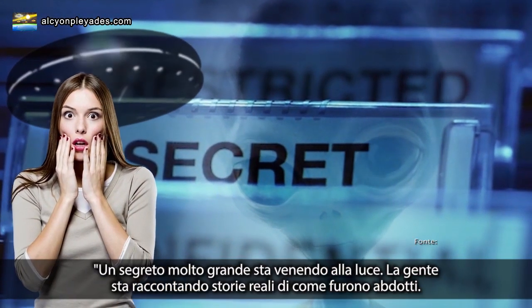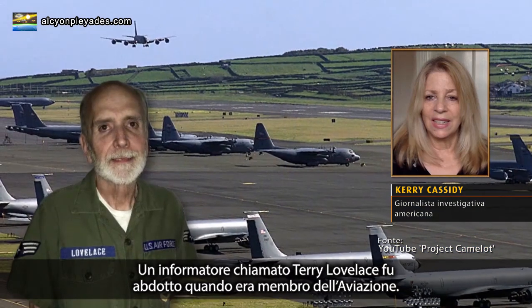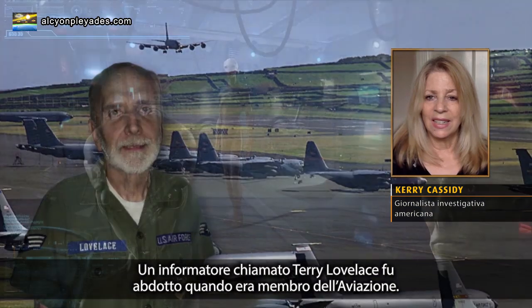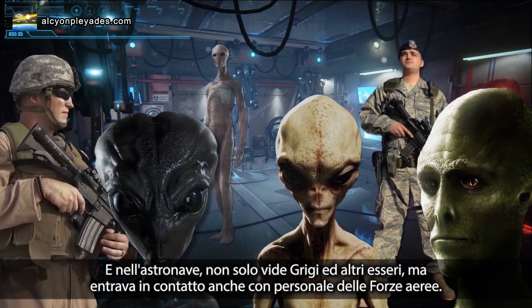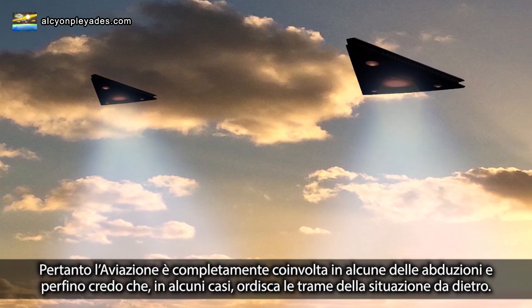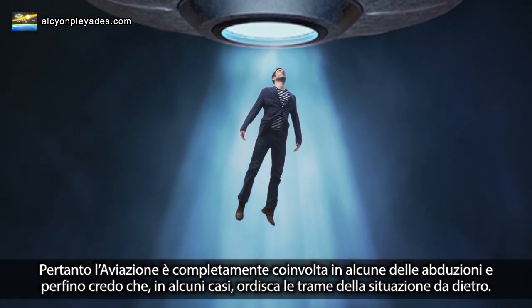Such a huge secret is coming to the surface. People are telling their true stories about how they were abducted. A whistleblower called Terry Lovelace was abducted as a member of the Air Force. And on the ship, he was not only seeing grays and so on, but he was also dealing with people in the Air Force. So the Air Force is fully involved in some of the abductions, and in some cases even orchestrating the situation behind the scenes.